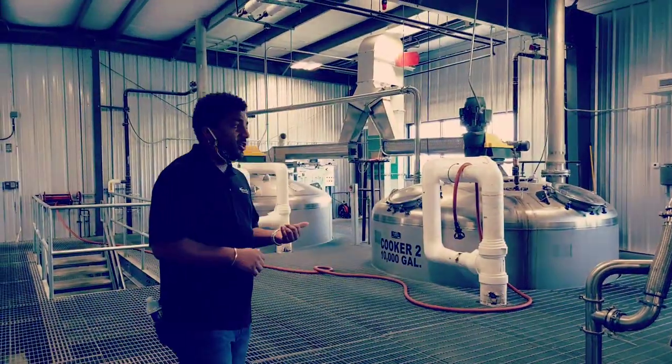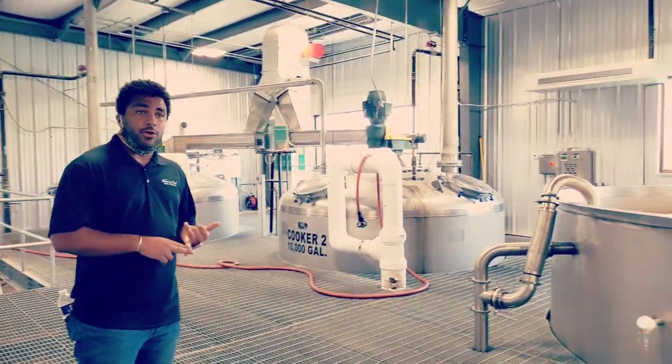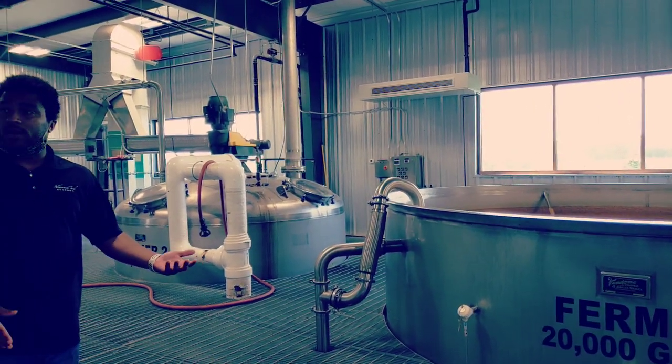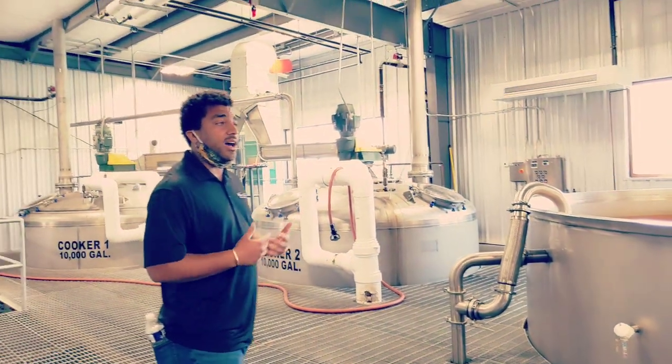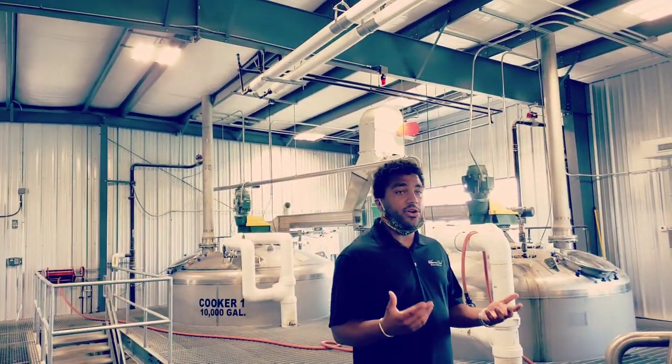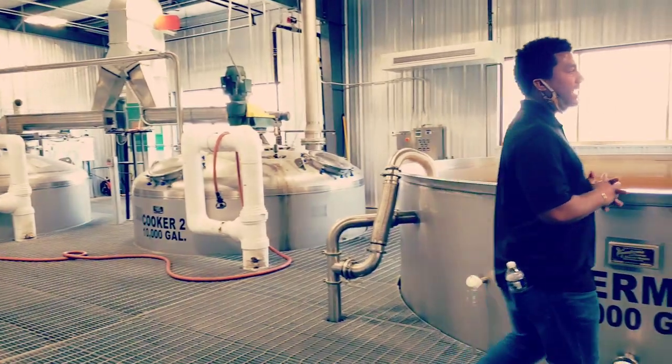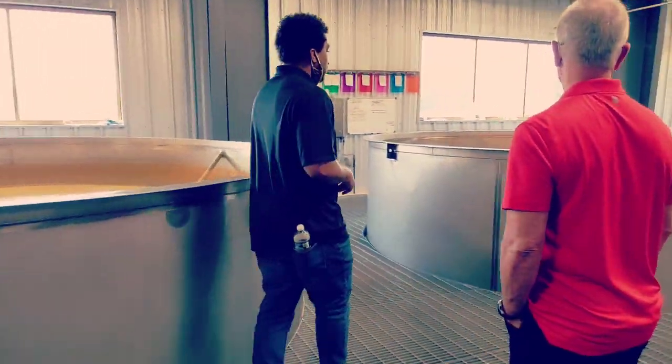So each one of these cookers is gonna take around 3 to 4 hours to fully cook and then cool down. So after around 7 to 8 hours, we can fill up one of these fermentation tanks. It's gonna take around 100,000 pounds of grains to fill up one of these fermentation tanks. We'll come over here and check out one that's a little more active.